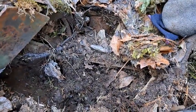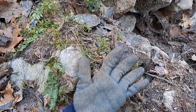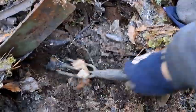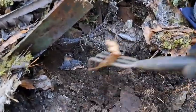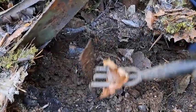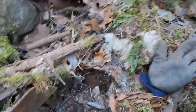Yeah, I enjoy finding the old relics as well. I'll take a nice old relic any day too. We're really starting to warm up to pulling out relics as well as bottles. And this place right here seems to be full of stuff. So, anyways, I'll get you back up on the next find.